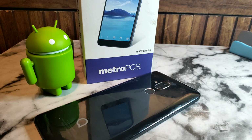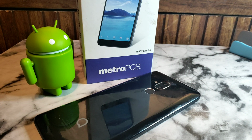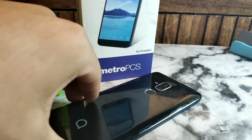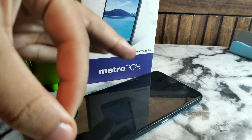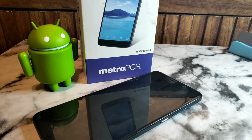What's new? Well, today there is actually something new for the Alcatel 7 from Metro by T-Mobile, and I recently got another notification that the Alcatel 7 has an update, which is absolutely crazy. So make sure you guys stay locked in, and without any further ado, let's check out the update for the Alcatel 7. Stay locked in.